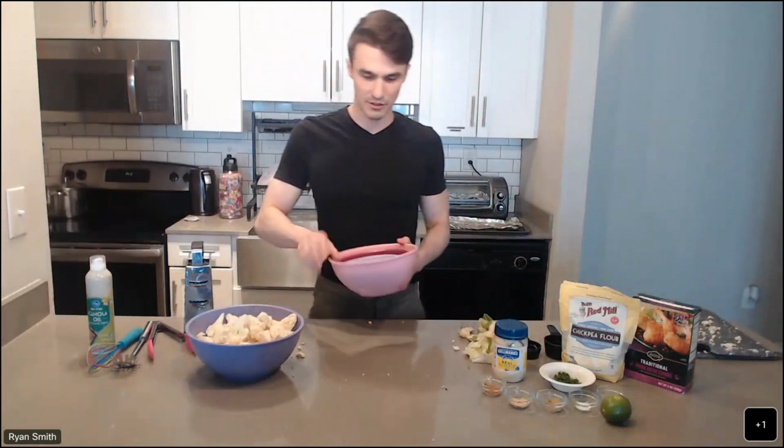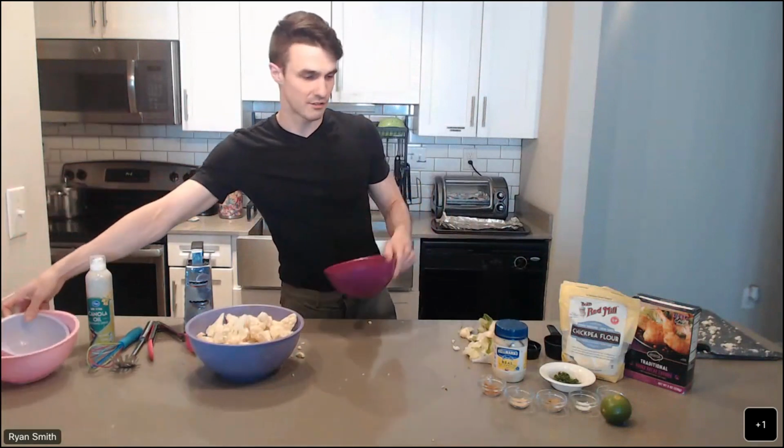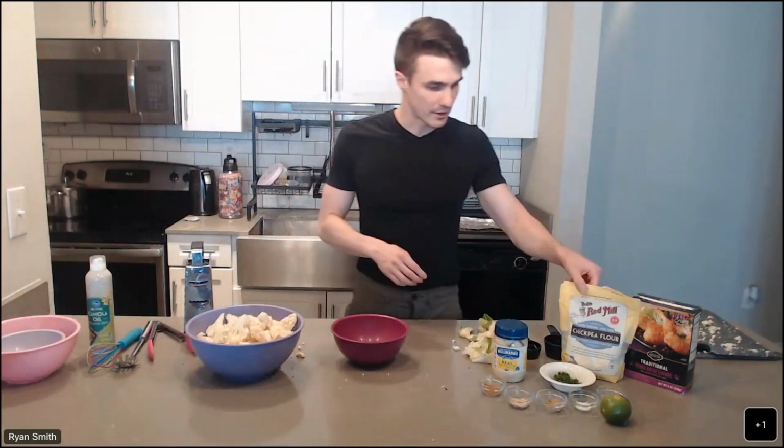So we've got our other mixing bowls here. What I'm going to do is take a medium to small size mixing bowl, and we'll talk about our next ingredient, which is going to be chickpea flour or garbanzo bean flour. So it is flour for baking that's made of chickpeas, as the name suggests.